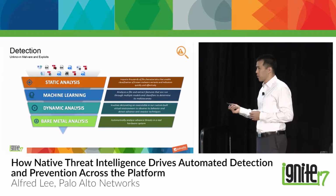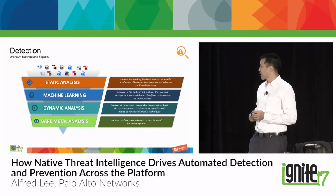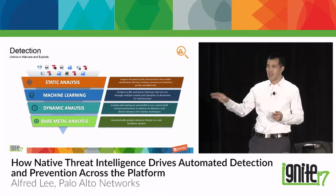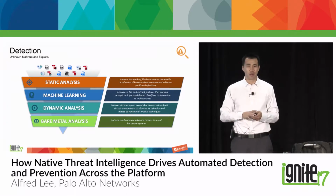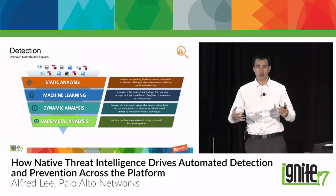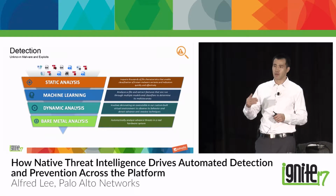So from a detection standpoint, as we take a look at what WildFire is capable of doing, it started off as mainly just dynamic analysis. So we used to just pull files in, drop them into a virtualized Windows environment, detonate it, and take a look at the behaviors off of it. As you know, this is a cat and mouse game. Once attackers know that you're detonating within a virtualized environment, they have methods where they look for virtualization evidence that they're running within a virtualized environment. And if so, stop running, right? And so we had to take a look at other methods for analysis.